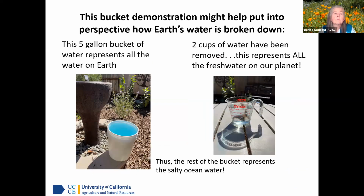That's a lot of numbers. Let's see if we can simplify this. Here is a bucket demonstration that might help you put into perspective how Earth's water is broken down. This 5-gallon bucket here on the left represents all the water here on Earth. Now, I have taken out 2 cups of water on the right side. This represents all the fresh water on our planet. Thus, what's left in that 5-gallon bucket on the left is all the salty ocean and saline water. Next slide.